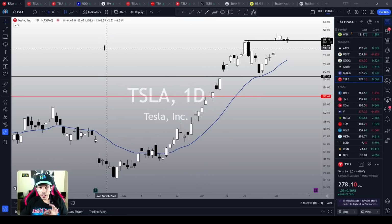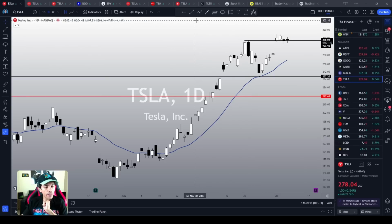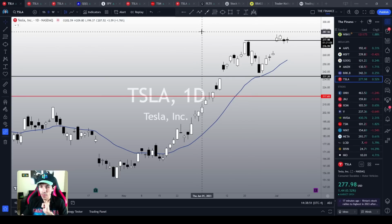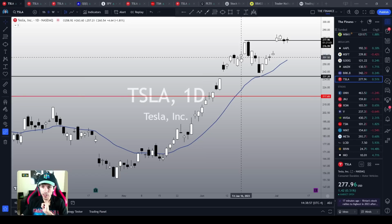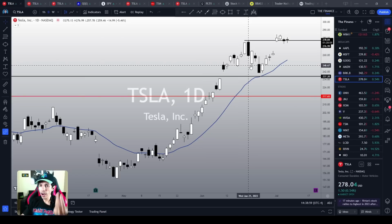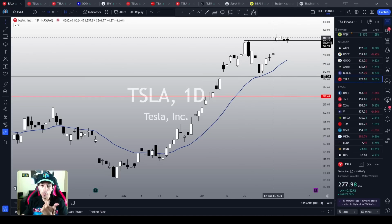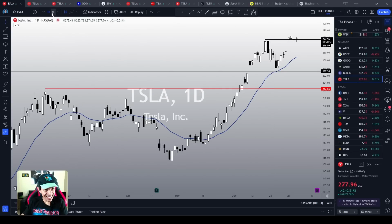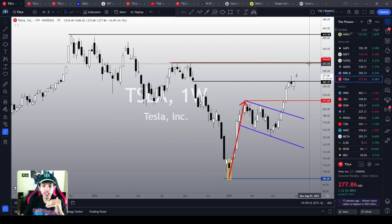Now, what is important right now? The 277. Only by losing 277 do I see Tesla correcting. Are we still above 277? Yes. So we are not going to correct. Period. Very simple situation. Okay, so we are above the 277. Assuming that this bullish bias will persist, what is our next technical target? $380. Up here, it is our next resistance level.